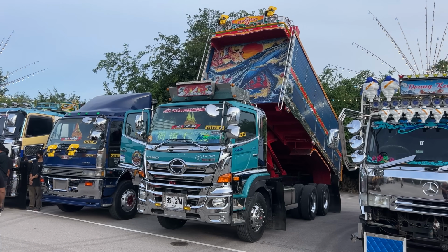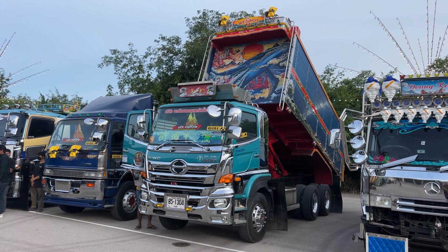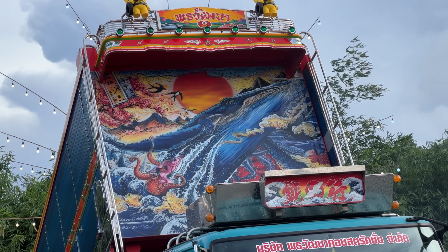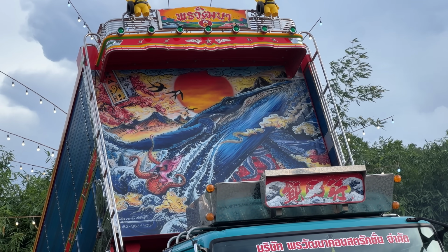It's bigger than his wheel. Are you guys seeing that mural on the backside of the dump truck? That's unreal. The fact that they put the time and effort into paint like that is only in Thailand. Would they do some shit like that on a true legit working truck?